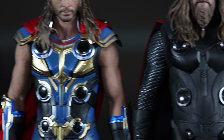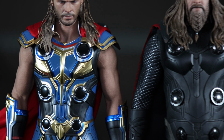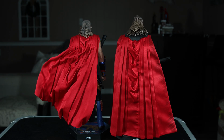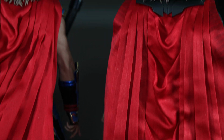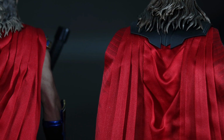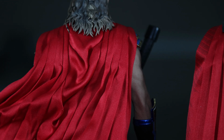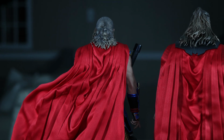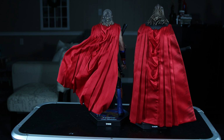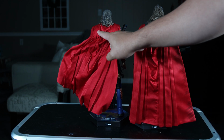And obviously, Thor's body type is so much different than Love and Thunder Thor, where even the cape itself is beautiful on both. You don't really need any custom cape for this. You don't want to pay $50 to spend on a cape. But these guys, it's good enough for me. I mean, it's beautiful. I don't know what else you want from it.